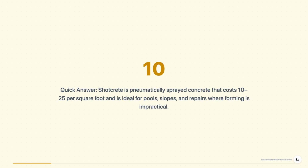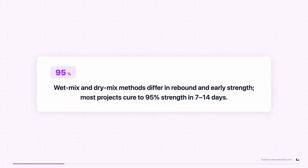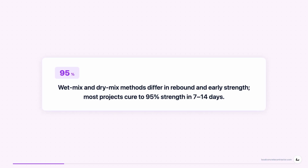Quick answer. Shotcrete is pneumatically sprayed concrete that costs $10 to $25 per square foot and is ideal for pools, slopes, and repairs where forming is impractical. Wet mix and dry mix methods differ in rebound and early strength. Most projects cure to 95% strength in 7 to 14 days.